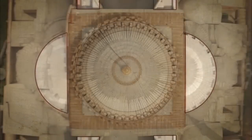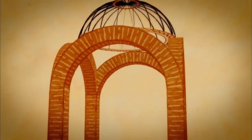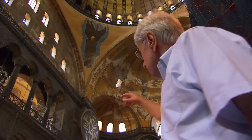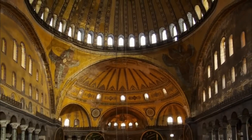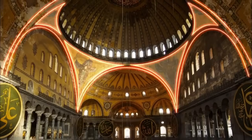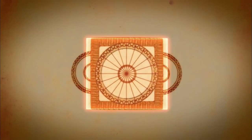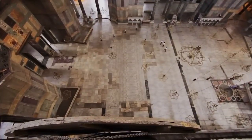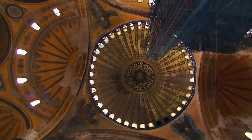But Anthemius and Isidorus still have one more problem to solve: how to rest the dome on the tips of the arches. The architects had to transition from a circle to a square. This they accomplished by building what is called pendentives. It is this triangular shape that fills in the corners of the square. The pendentives, together with the arches, transform the circular base of the dome into a square, and the semi-domes stretch that square into a rectangle. Justinian has it all. The classic rectangular shape of the basilica, capped by the enormous circular dome.